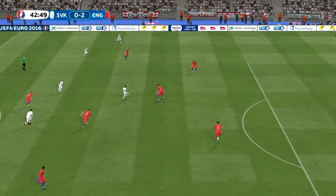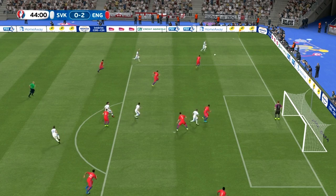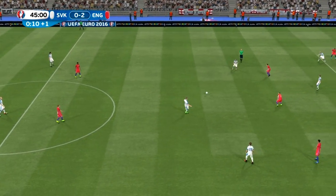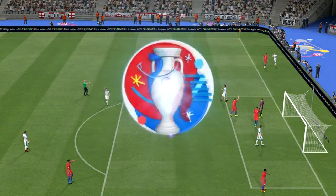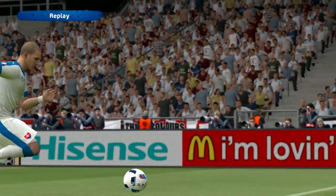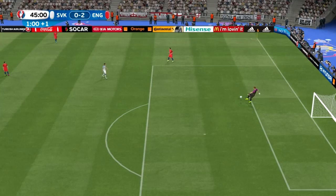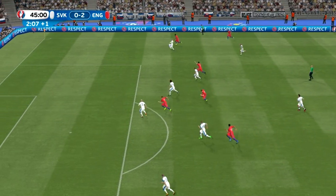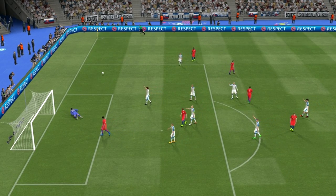Hamsik. He's away! It's a loose ball. Towards the front. Kyle Walker positions himself well and cuts it out. Loose ball, who's going to get there? Kucka tries to dink it in. And that's a goal kick. Tackle. He's had a shot! That carried quite a threat.